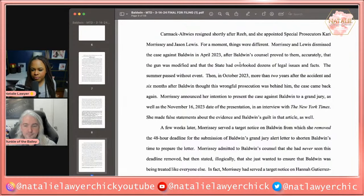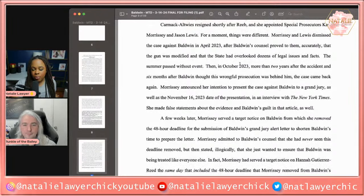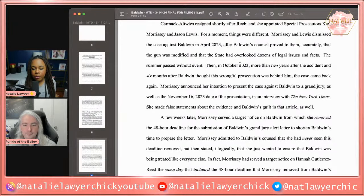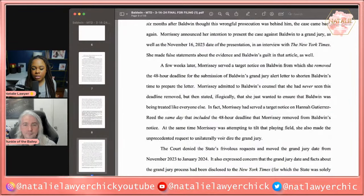All right. So a few weeks later, Morrissey served a target notice on Baldwin from which she removed the 48-hour deadline for the submission of Baldwin's grand jury alert letter to shorten Baldwin's time to prepare the letter. Morrissey admitted to Baldwin's counsel that she had never seen this deadline removed, but then stated illogically that she just wanted to ensure that Baldwin was being treated like everyone else. In fact, Morrissey had served a target notice on Hannah Gutierrez Reed the same day that included the 48-hour deadline that Morrissey removed from Baldwin's notice.